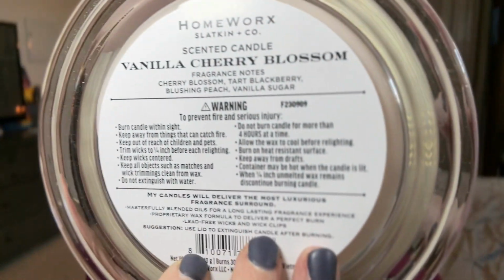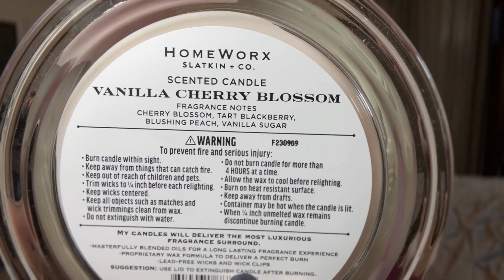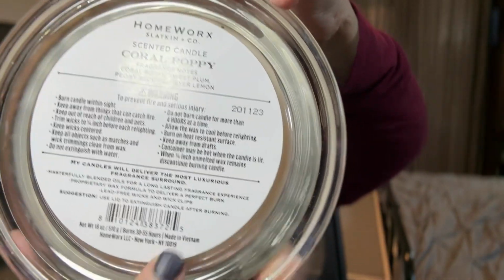It's pretty new. It looks new. I know this isn't a new fragrance. It's a returning fragrance. The notes are cherry blossom, tart blackberry, blushing peach, and vanilla sugar. You guys, I'm blind. There's a pour date. It's September 9th, 2023 with an F in front of it, which I'm not really sure what that means. I think sometimes their dates are different on different vessels. Like on this one, it's printed differently right there.